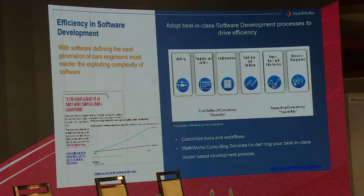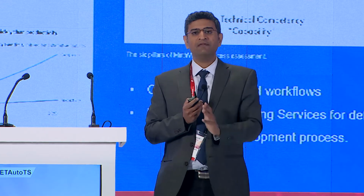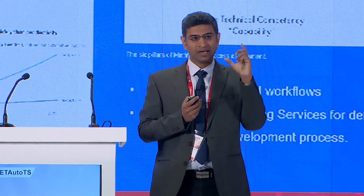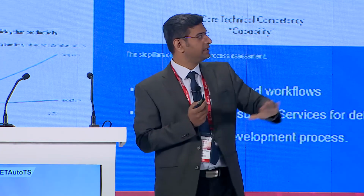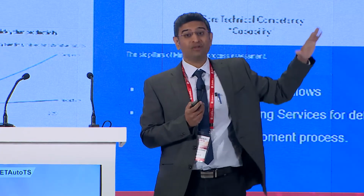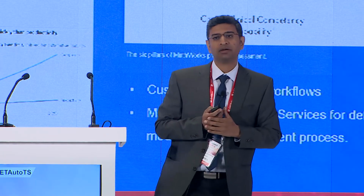MathWorks Consulting Services has developed an offering called process assessment. We basically analyze your software development process, be it manual or be it model-based design process, and we come back to you with a recommendation of what delta changes you can make to your process to help you meet your quality standards, or it could be ISO 26262 or any V&V standard that you may have.